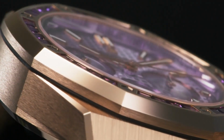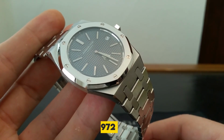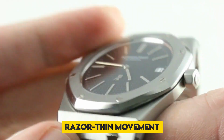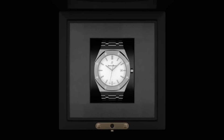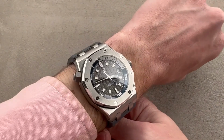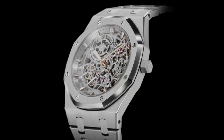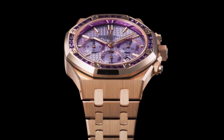In this script, we'll peel back that octagonal bezel and explore why the Royal Oak is a superstar, from its 1972 genesis by design virtuoso Gerald Genta to its razor-thin movement and in-your-face aesthetics. We'll also confront the agony of owning one, limited runs, endless wait lists, sky-high prices, and round it off with a gallery of celebrity wrist shots, all delivered with a wink and a smirk, because if there's one thing watch nerds love, it's a good story and a smug sense of exclusivity.